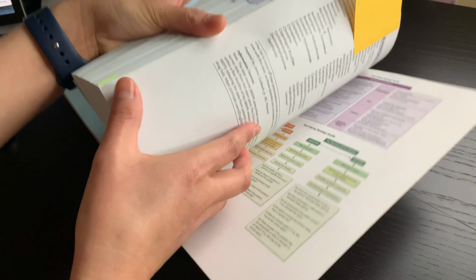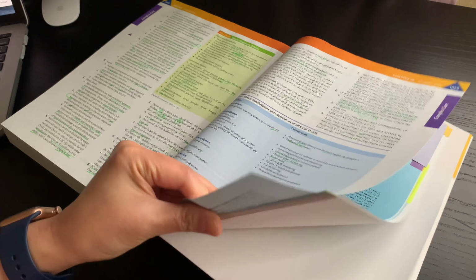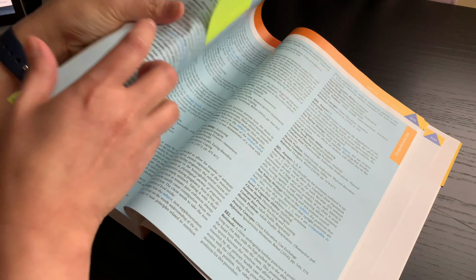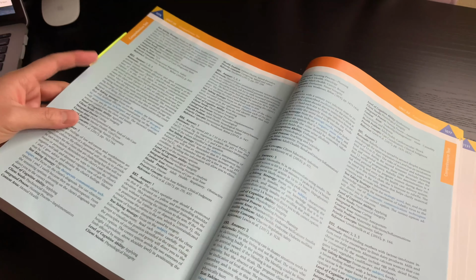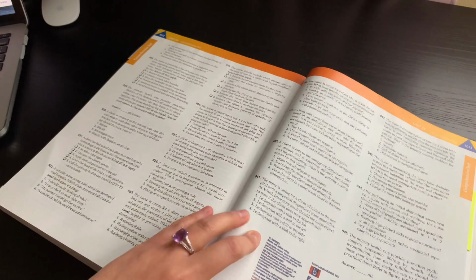And of course, on the very last part, you're gonna have your comprehensive test. This is the longest test in the book. So again, make sure to answer it without cheating because the answer keys are at the back. So you can go ahead and check your answers later once you're done taking the test, and you can gauge yourself by doing so.